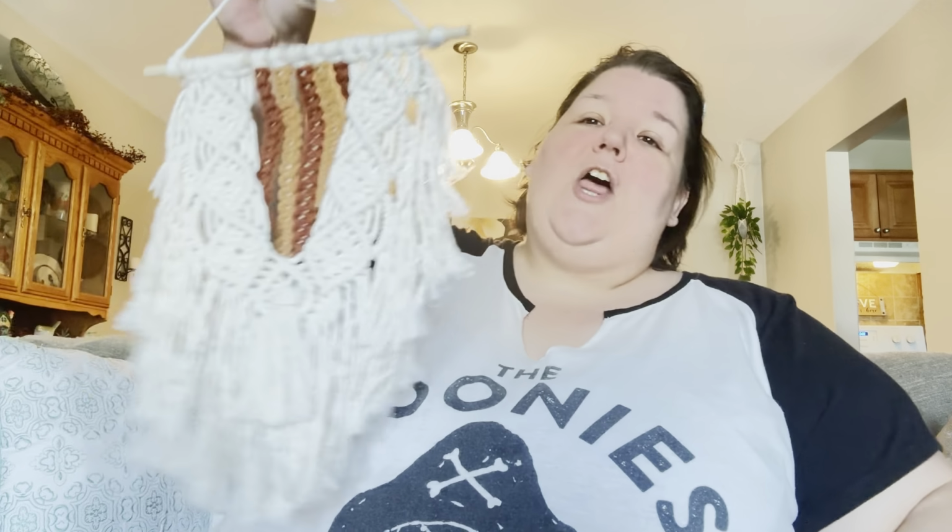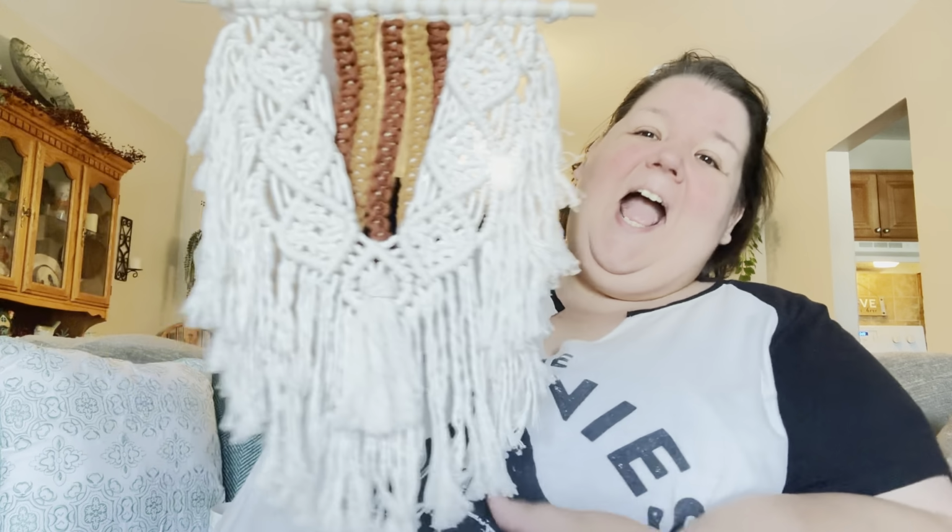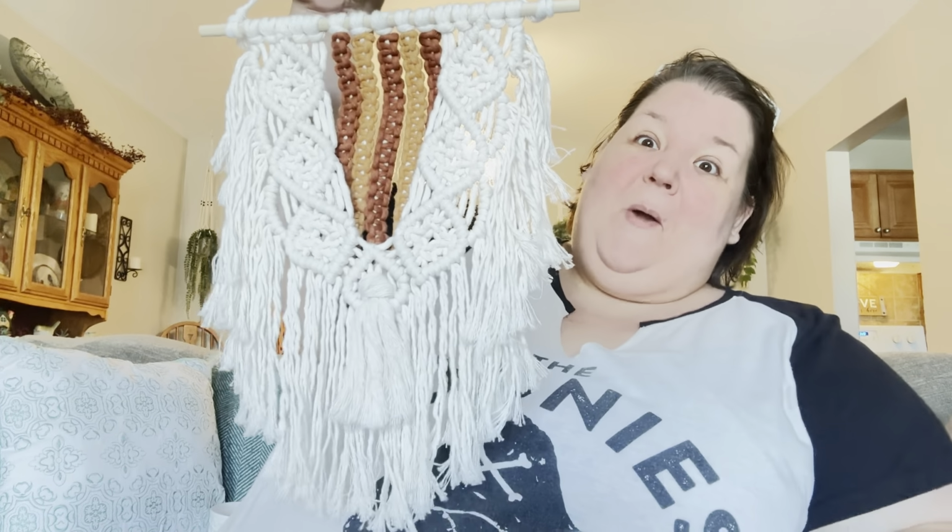My cart was packed full and I had to pick and choose my favorite pieces. I couldn't buy everything, even though I wanted to. So I'm going to show you the few little things that I picked up for a summer bedroom refresh. So let's do it.